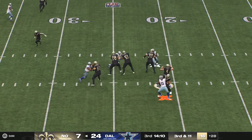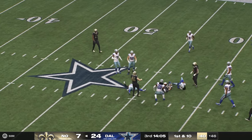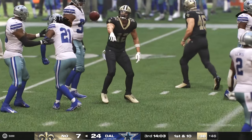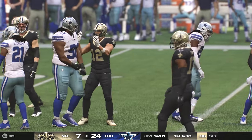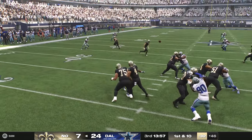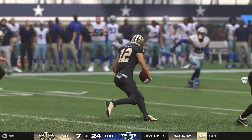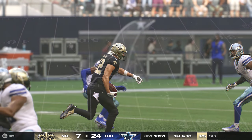Carr. He'll look middle here, and there's Olave. 17 yards on that connection. First down, New Orleans. Whatever they've talked about in the locker room at the halftime break seems to have worked. They've come out with a new established energy. You could see it when they took the field.